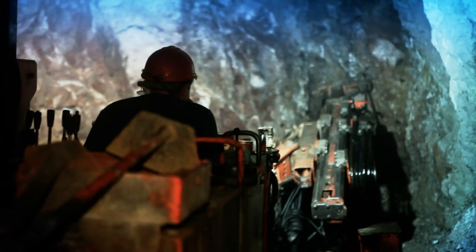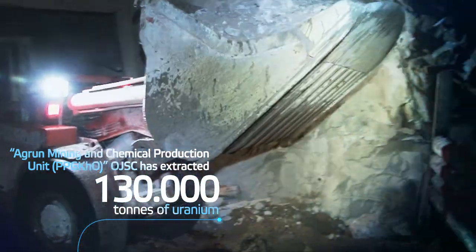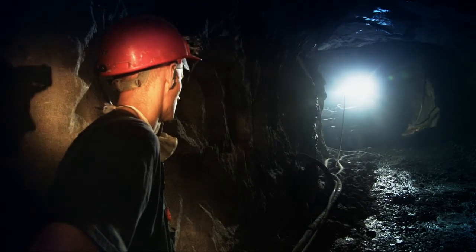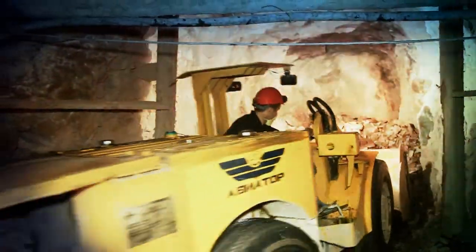The Pryagunsky Industrial Mining and Chemical Union is a record holder in its field. These mines have been a reliable source of uranium ore for many years. The extraction technology here has been automated. One team is laying explosives. Another collects the uranium ore.